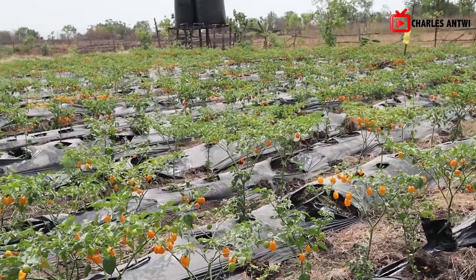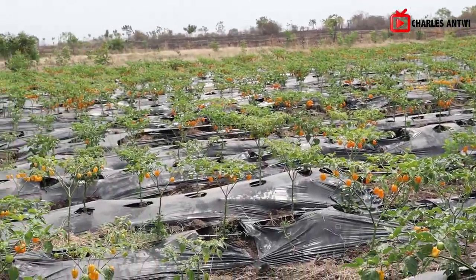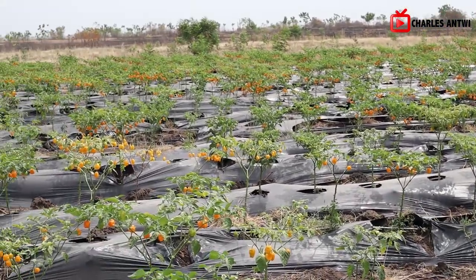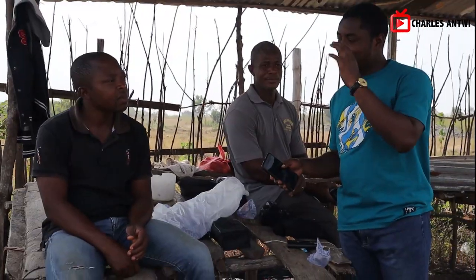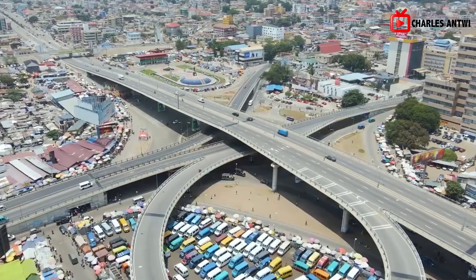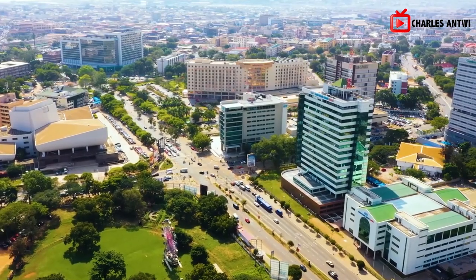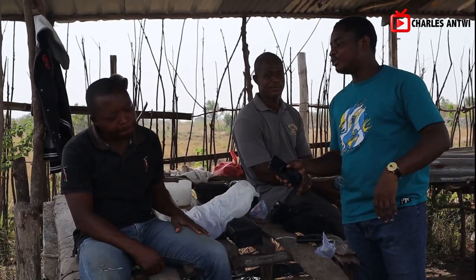That's nice. So let me know your thoughts about agriculture in general. How do you see agriculture here in Ghana? Let me start with you. I just want to know your perspective, your idea about agriculture. What do you think as a country we fall short in? Is there something we're supposed to invest more into? Is there something people are supposed to go into, or is it not worth the time at all?